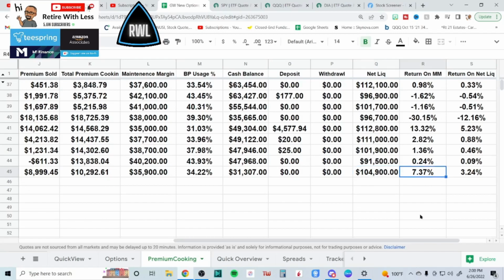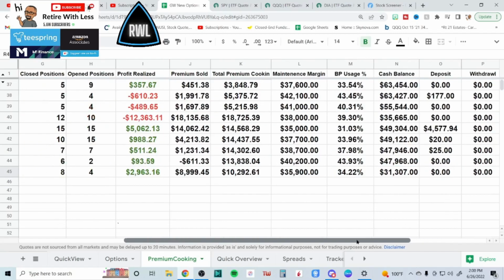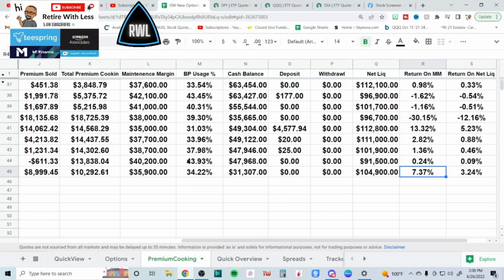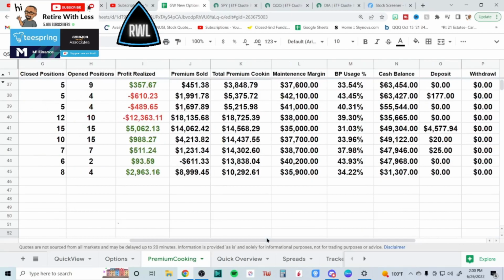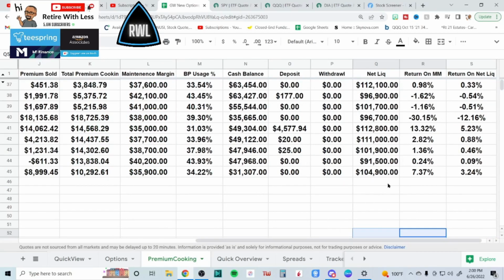So return on maintenance margin, that's the profit divided by the maintenance margin used the previous week. So that's 7.37%. And then the return on net lick is that same profit number of 29.63 divided by the net liquidation value of the previous week of 91.5, and that's 3.24%.